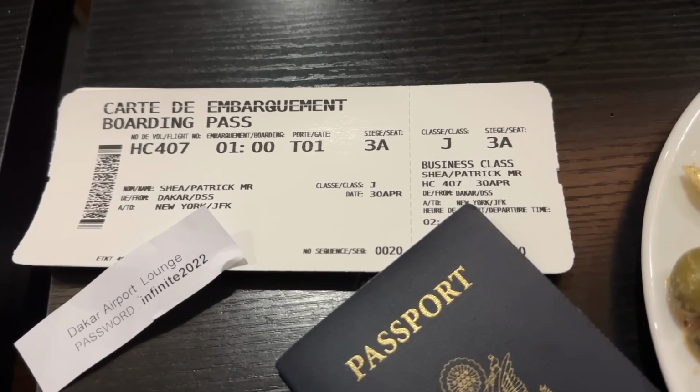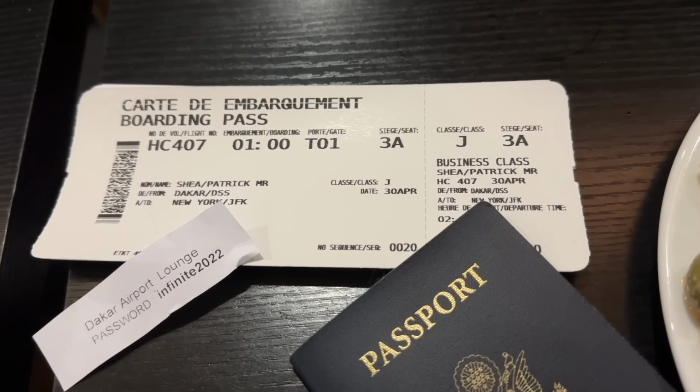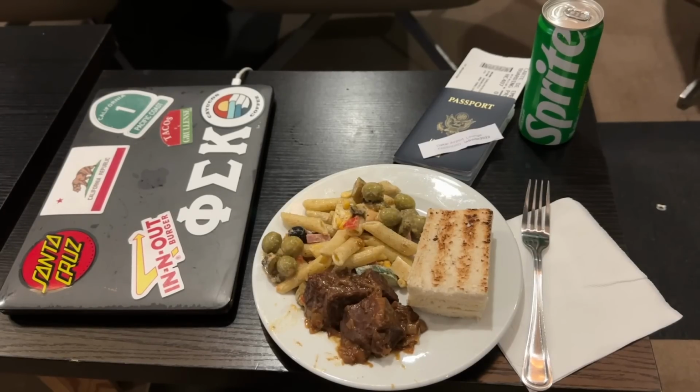I decided to log into the free Wi-Fi, which is available throughout the airport, but there is an upgraded Wi-Fi for those passengers hanging out within the lounge. Then I grabbed my plate of food. I got a nice assortment.